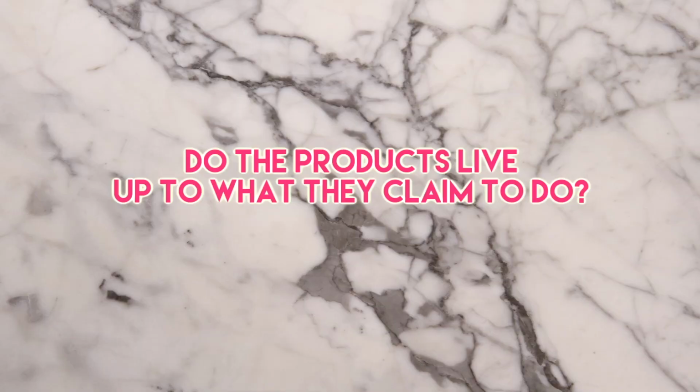So yeah, my hair straight away felt so soft. And then after I've used that product, my hair's consistently felt soft. It feels especially soft when I first wash it.